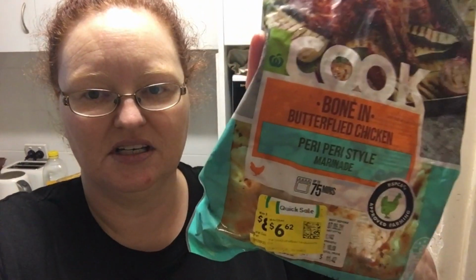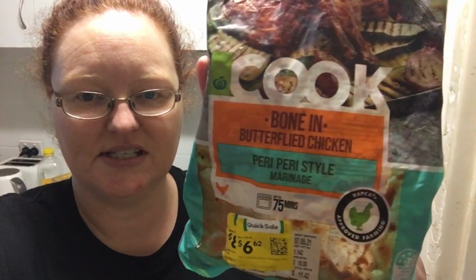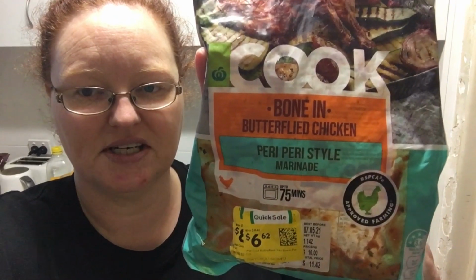It is officially the 1st of October, however, still eating out of the freezer. So this is peri peri chicken that we had in there. This was planned last night to have tonight, was frozen, and I've just stuck it in the oven. So I'll just give it a little bit longer to cook and probably just have some chips with it and some veggies. So stay tuned.